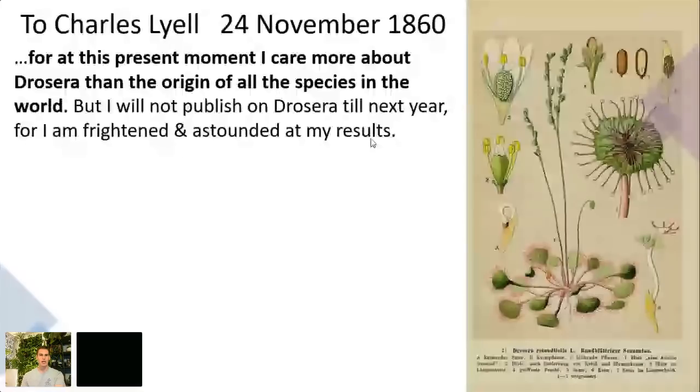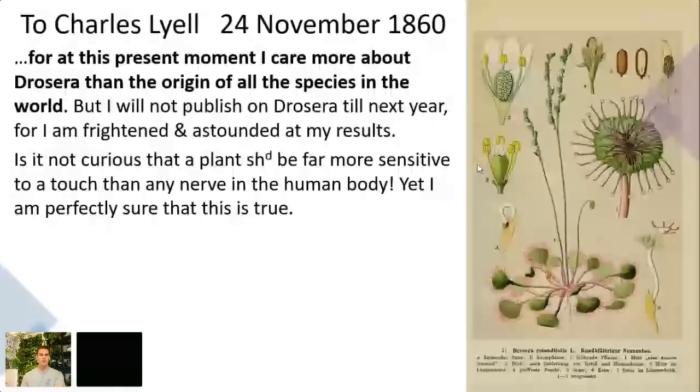Is it not curious that a plant should be far more sensitive to a touch than any nerve in the human body? Yet I am sure, perfectly sure, that this is true. Yours most truly obliged, C. Darwin. So Charles Darwin, he liked to experiment and play with the sundews, and this is 1860, and he didn't publish that book until 1875.